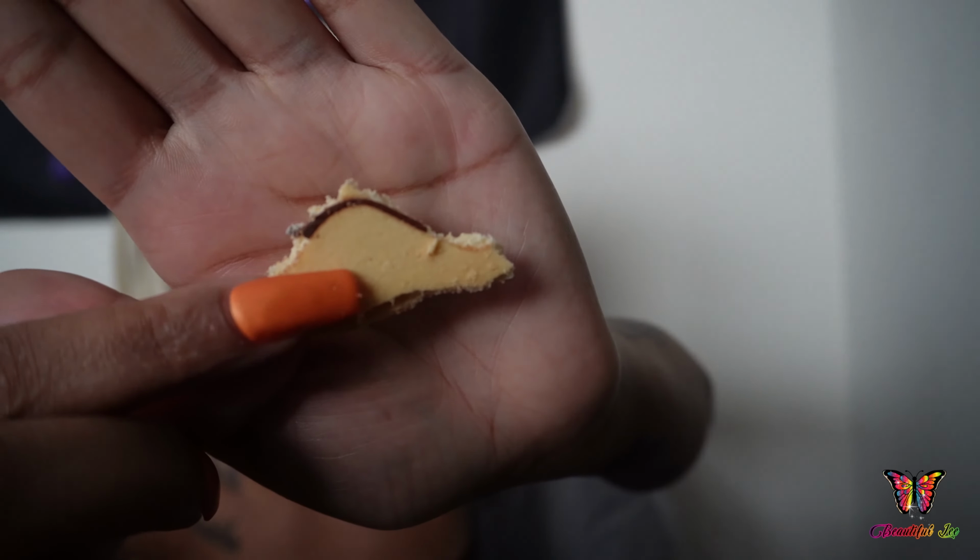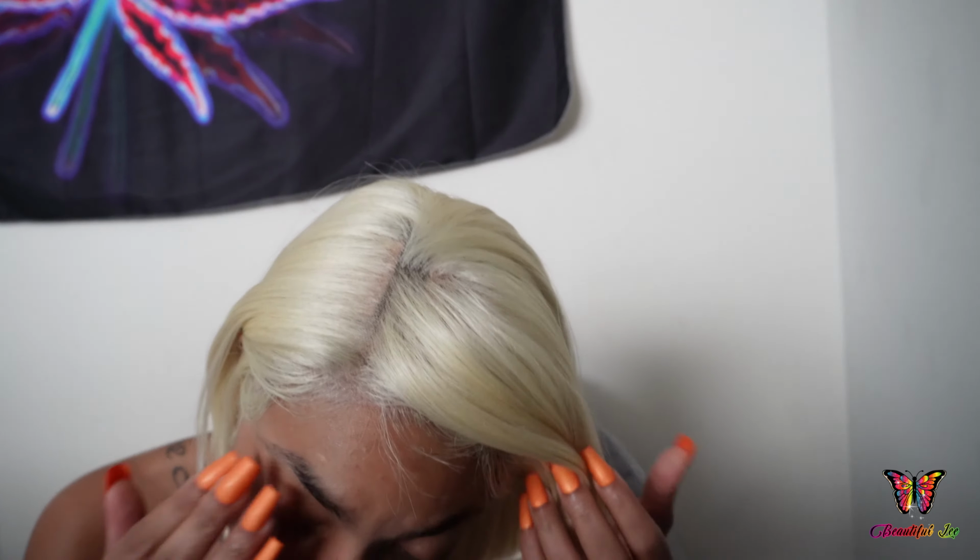This is what it looks like. It tastes pretty good. It tastes like vanilla. It definitely is very crumbly. I'm gonna have a sugar rush with all this sweet stuff.